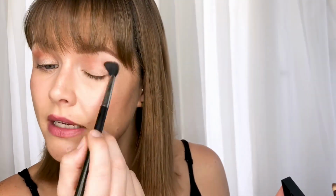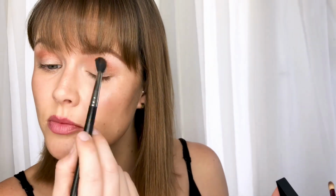So we're going to start with this color here, and I'm just going to use a nice bigger fluffier blending brush, and I just want to push that into the crease. So just putting that into the crease and then blending it up. I always like to blend color into this inner corner here. I just really find that placing color there, it does help to open up the eye and elongate the eye. Okay, we don't want to blend it all the way up there, so we're just going to keep it blended to there. Just want to make sure this is soft as well. You don't want to go too dark in here, so just make sure that that is nice and soft.